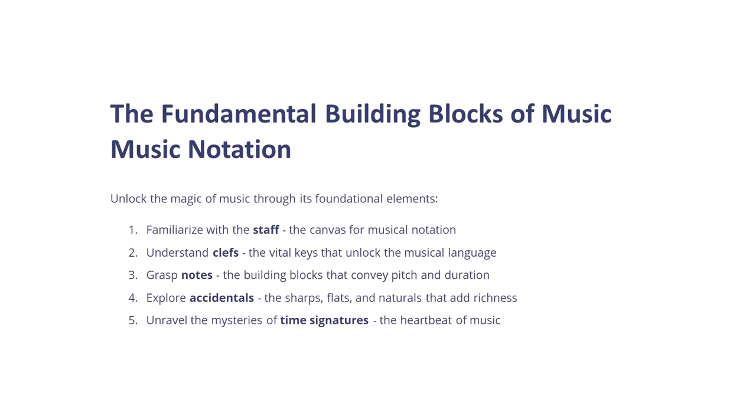Let's begin with the fundamental building blocks of music, music notation. Unlock the magic of music through its foundational elements. Let's begin with number 1. Familiarize yourself with the staff. This is the canvas for music notation.